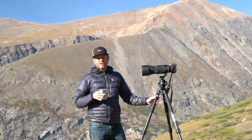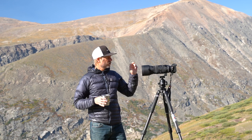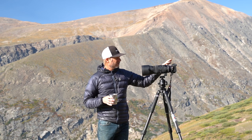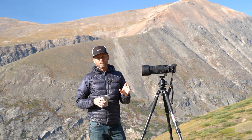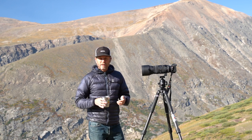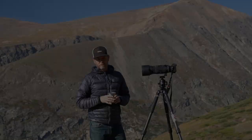In addition to that, you could also get a cable release or use your 2 second timer, because even just the littlest hit of your hand on the camera will cause a little bit of camera shake and blur your images. So use your timer or use a cable release. That'll help you get the sharpest images possible.